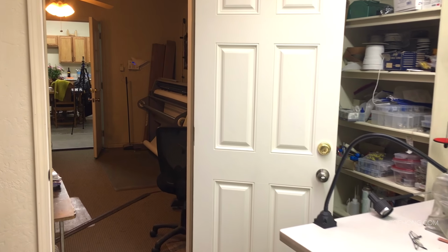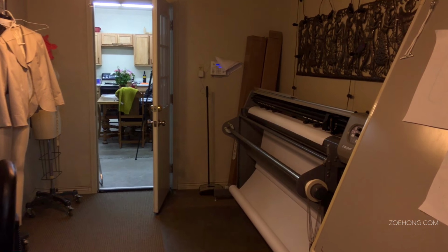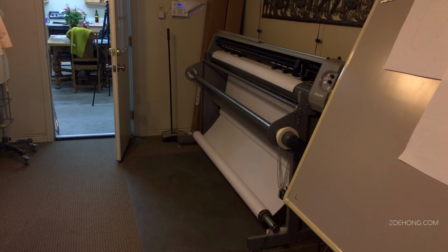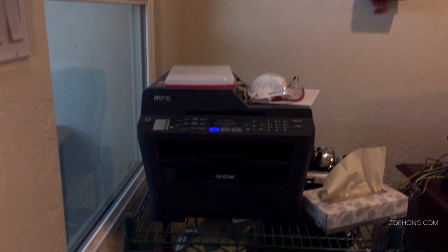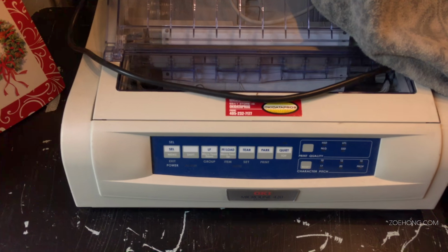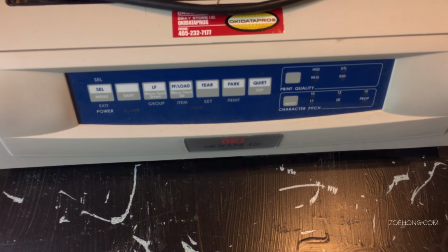And here is Kathleen's office behind the sewing machine room. This is for digitizing patterns. You can see some of the dot paper taped up on there. And a marker maker printer with giant rolls of paper and CDs, very important. Printer, necessary office stuff. Here's a dot matrix printer. How many of you know what this is? Yeah, the fashion industry has some outdated technology that we still use.